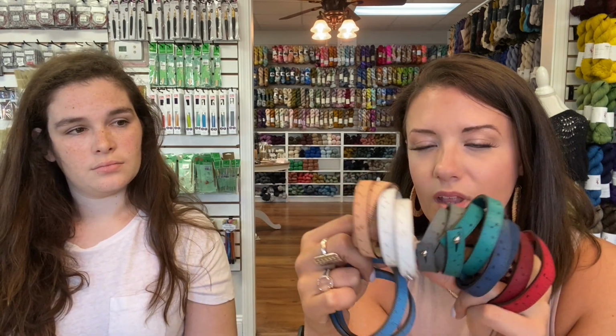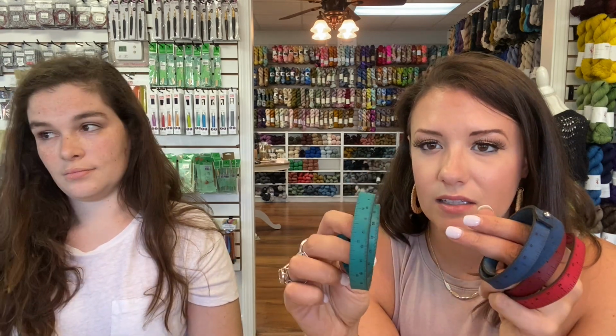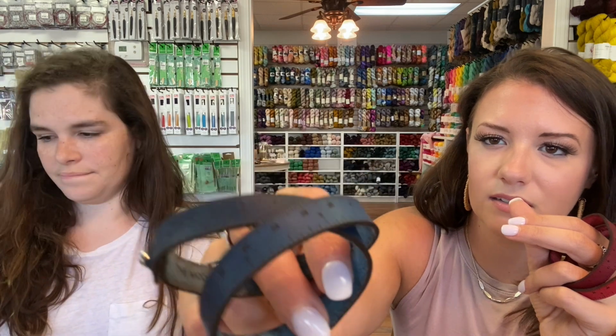so it's a nice bright blue. This is natural. White, which we've actually never had the white. We did a white silicone, but this is a white leather, which is real nice. Then we have gray, teal, which is beautiful. This is the custom navy. So it is dark, but you can still read it.